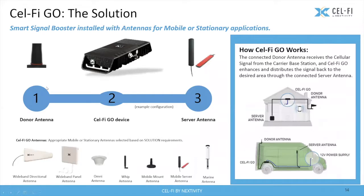So this is kind of what it looks like. Donor antenna on one side, the Go device, and then a server antenna. And we do have a lot of different options available in terms of antennas. And here's just kind of a diagram showing donor antenna on the outside of a building, the Go unit, and then a server antenna inside the building.